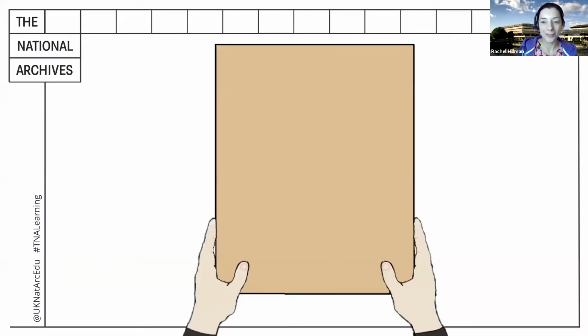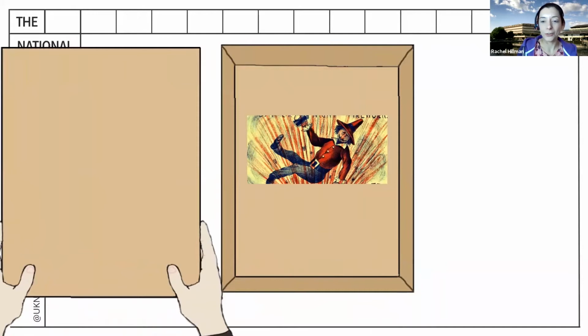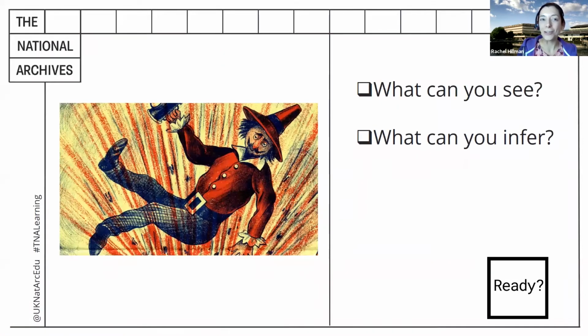Now, we are going to find out what is inside this box. At first, I am only going to give you 10 seconds to answer 2 questions. What can you see and what can you infer? Here is our document. Ready, go.